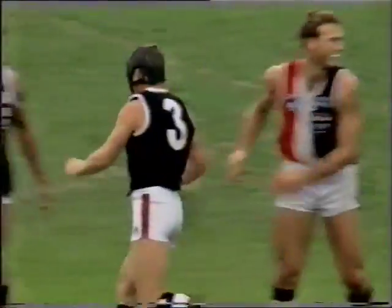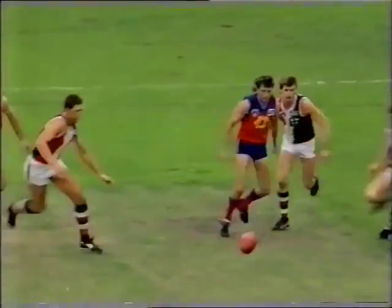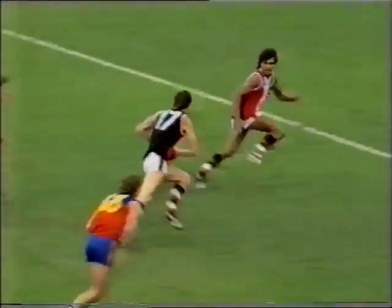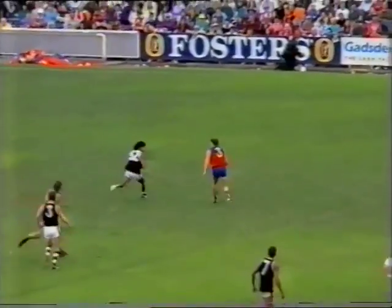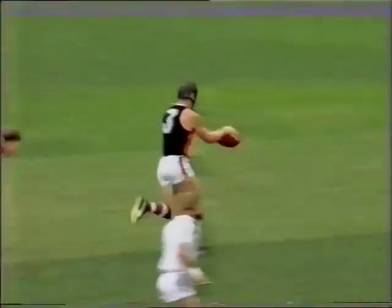Is that a winning break for the Saints? Perhaps a bit early for Nicky Winmar to be celebrating, but obviously they've lifted their spirits enormously. Winmar has been one of those players responsible for that lift. Robert Harvey looks like he's a bit of trouble with a hand there, perhaps a finger dislocated. It's getting looked at by the doctor. Yeah, it looks pretty sore. Fitzroy still a chance.